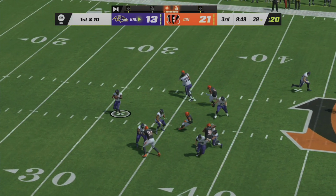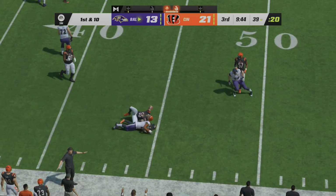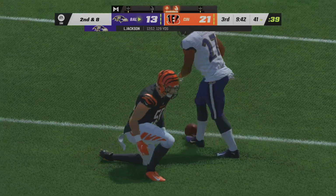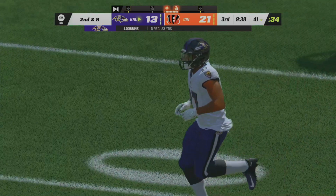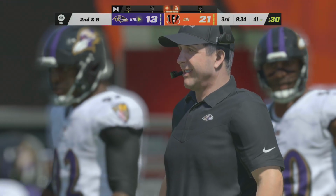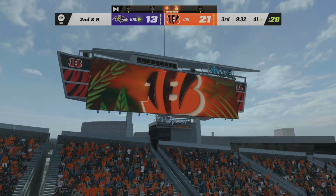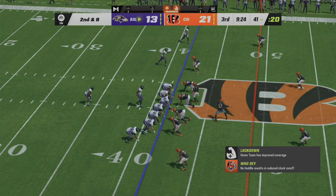1st and 10 here. Now he's going to swing this one out to his running back. They hold him to only 2 there on the screen. It's 2nd down. Good reactions there defensively. That screen was a little slow in developing, and they shut that one down with little gain. Second down and 8.